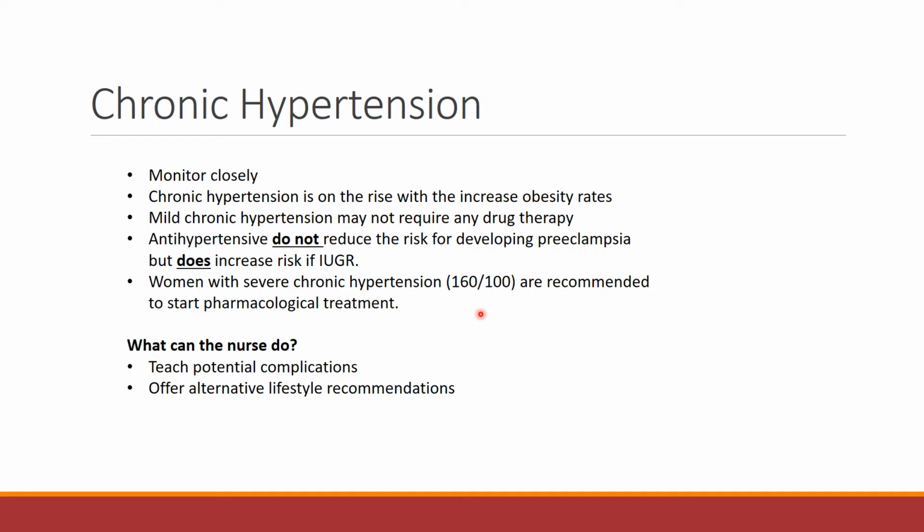So again, what am I going to do as a nurse? I'm going to teach potential complications to the patient during their prenatal visits and their pregnancy care, and then offer alternative lifestyle recommendations. So you're really going to start teaching them about diet, about recommended exercise times throughout pregnancy, what is safe exercise for pregnancy, all those sorts of things is how we're going to try to combat this issue.